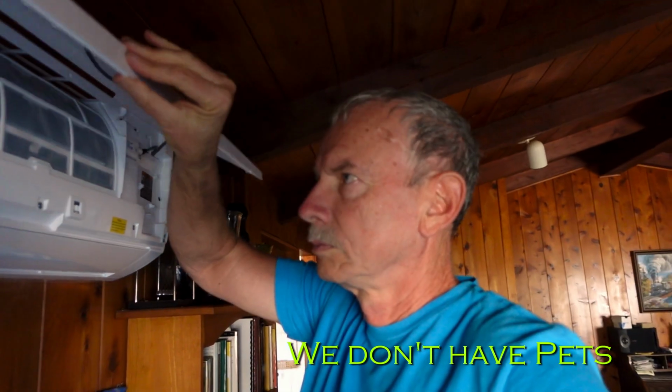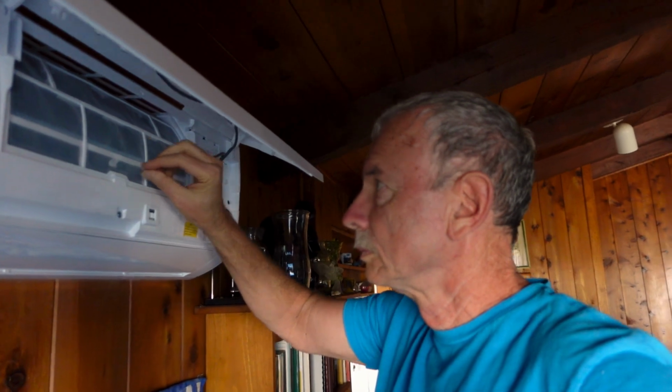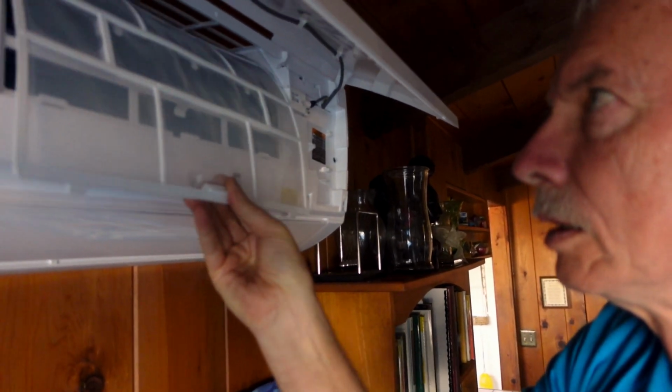Yeah, there's not really too much maintenance to do. On the inside units, they have a little filter up on top there. But for us, it's probably going to be like once a year. Just take the filters, rinse them off in cool water, dry them off, and put them back in.